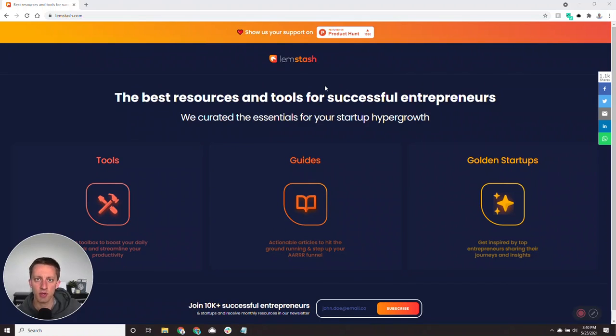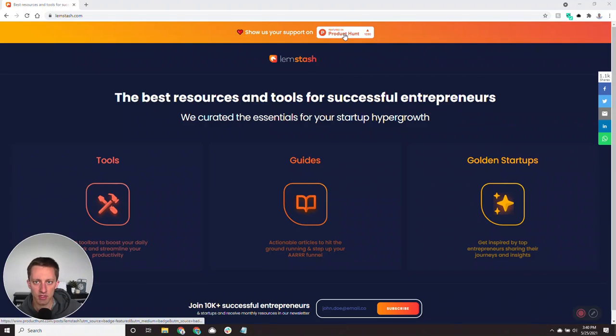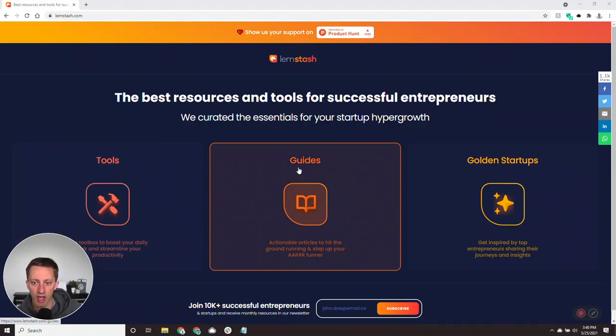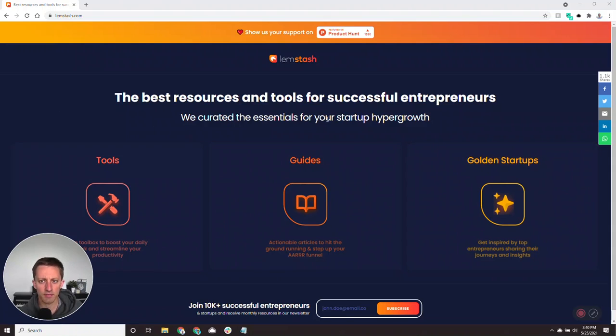So it's basically just curating a bunch of stuff. It's curating tools. It's a list of products. Which is funny because it's listed on Product Hunt, which also does the same thing. But it lists tools or products, guides, and then golden startups is what they call them. It's basically case studies of successful startups. The whole site is geared towards startups and entrepreneurial people working in small companies.